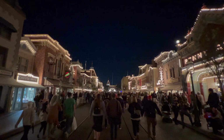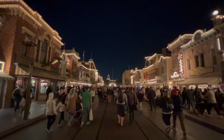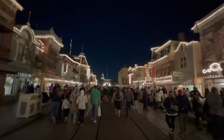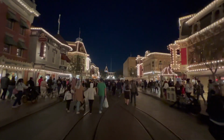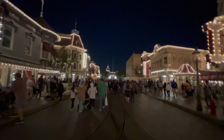I'll be right back. Just walking right down the middle of Main Street, USA. I don't know the rest of the lyrics, but yeah, head back to the car, walk through Downtown Disney, and I will catch you guys there and give you the official proper rundown when I'm not running out of breath in the mask.